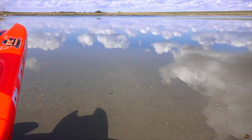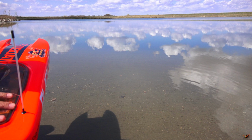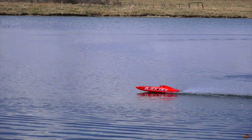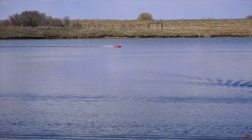I adjusted the placement of the batteries so it's a little bit farther forward, as well as the throw on the steering, so I have a better steering circumference. Let's go a little way out there, turn around and come back. What a beautiful backdrop today.